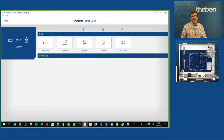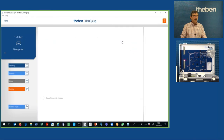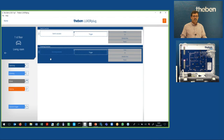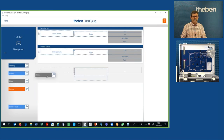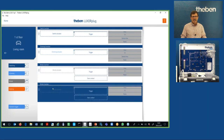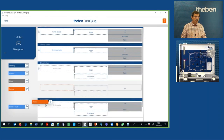Deactivate this and then click in the room, and now a white sheet of paper. So what now? What you have to do now, finally, is put the function here. For instance, you have the required function here, and you need to have the blinds, for instance, for the function in the living room. And for instance, you do have here the heating.